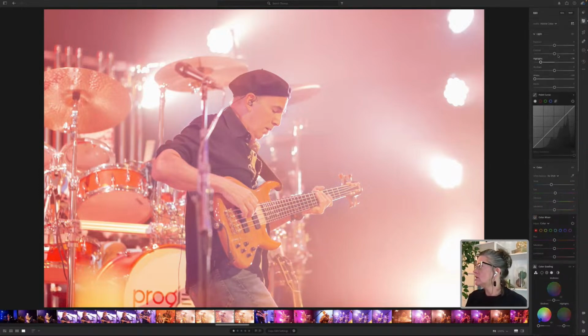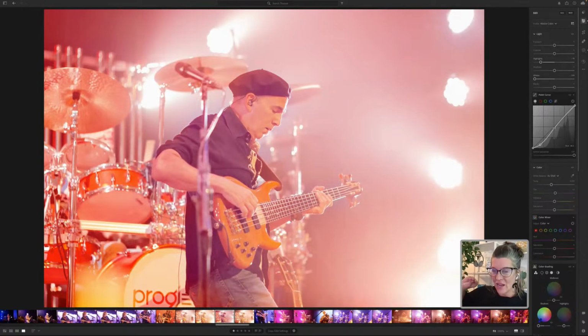Okay. Now what I want to do is add a little bit of contrast. I'm going to go back into my curves. I'm going to bring these shadows down. And I'm going to actually bring my midtones down too. Normally I don't do that. Normally I end up amping up my midtones because I definitely want there to be some lighter areas.